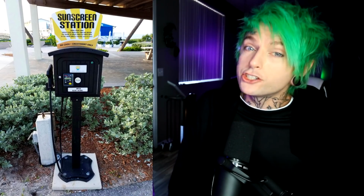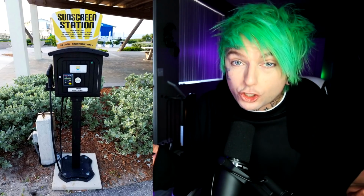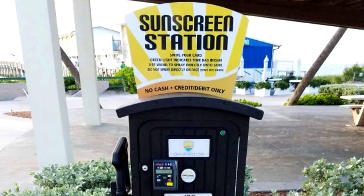This is a sunscreen station at the beach. You just put in your quarters and it gives you sunscreen. Honestly, that is super convenient. It's one less thing you have to carry to the beach. And if you end up staying there longer than you expected or you just forgot it or whatever, no worries, just go to the sunscreen station.